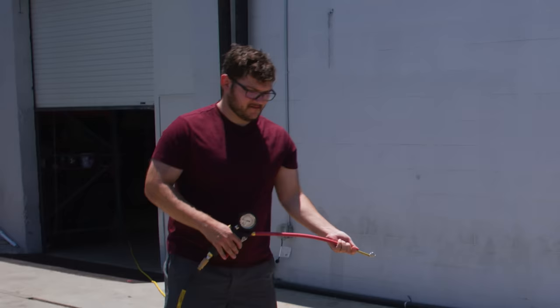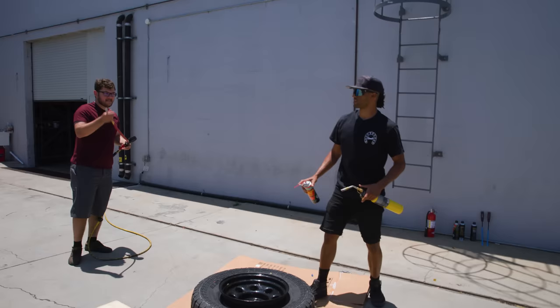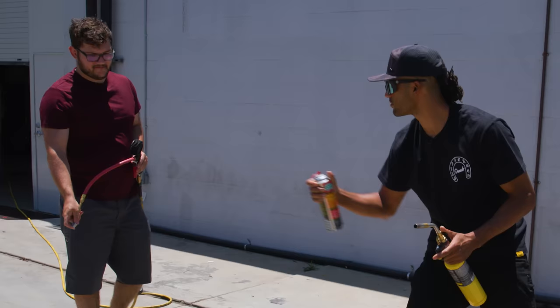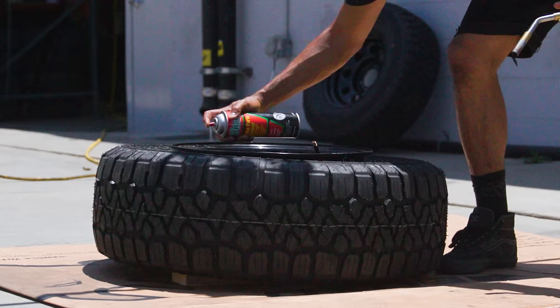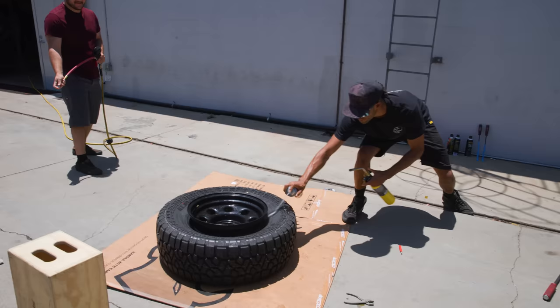Okay. All right, and then make sure you're ready to. Yeah. This is like one of those F1 pit stop things. I'm ready, dude. Rock and roll? Let's do it, dude. Okay. Brake clean. One, two, three. Leave a little trail of brake clean, hit it with the torch.